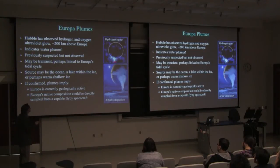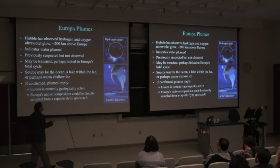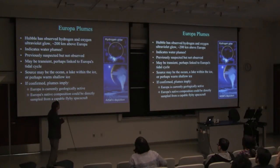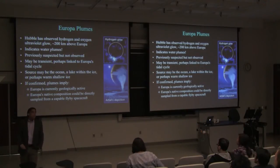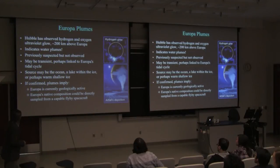But the idea that there is hydrogen and oxygen concentrated at the limb of Europa in those observations suggests that there is a water plume or multiple plumes, and the H2O has been dissociated into H and O, and that's what we're seeing glowing in the ultraviolet. They might be transient. Maybe that's why we didn't see them since. They speculate they might be tied to Europa's tidal cycle.